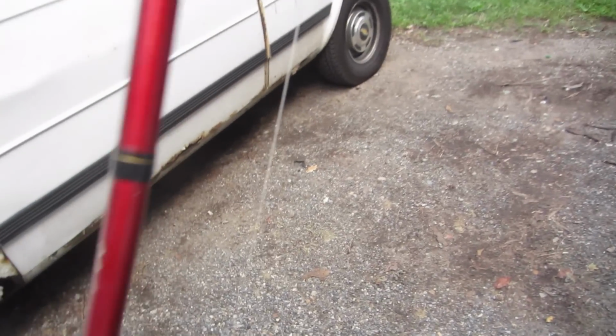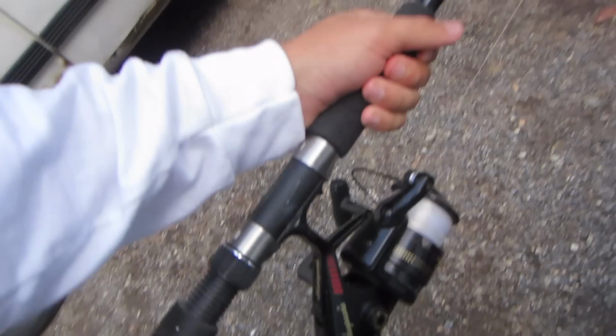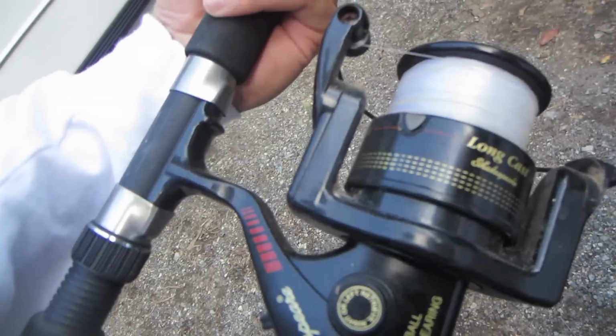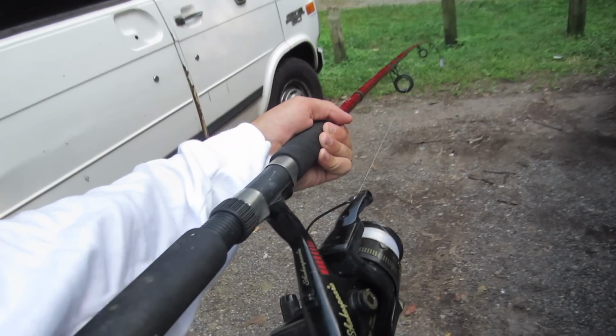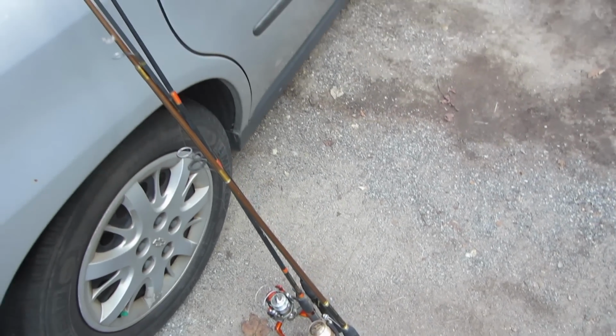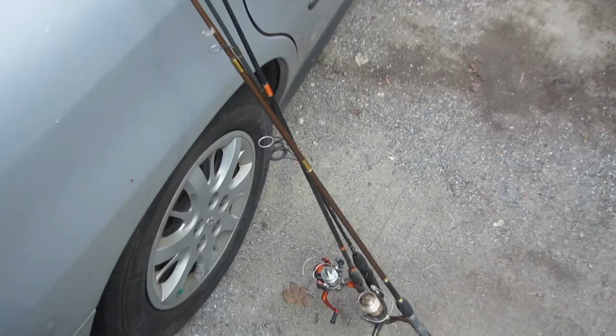Here's the first rod and reel we're going to be looking at today. I am not going to be using this one actually, because this one is super huge. I guess it's like a surf fishing or catfish rod. Long Cast from Shakespeare, and this does say it is a 7'6". But this is just way too big for this pond that we're going to be fishing at today. So I'm going to put this guy down. All right, now here are the other 3 rods. We are going to take this over to the pond, then we can get a closer look at them.